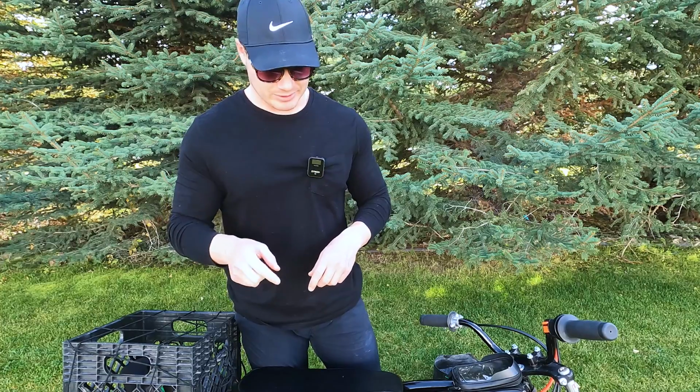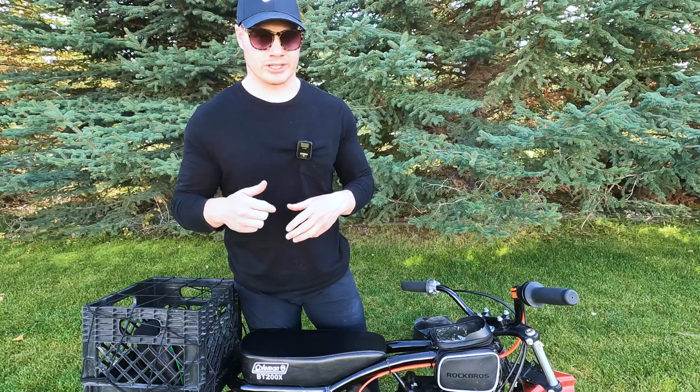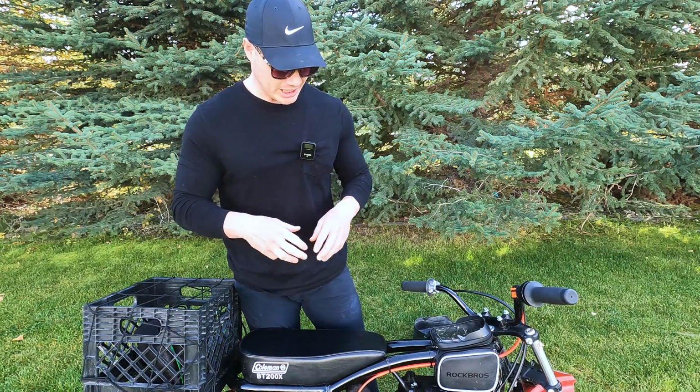The other big change that I made was this Nibbi racing carb. Shout out to my friend Brady. I was having some problems with my old carburetor, and he said that he had this Nibbi carb that I should try out. So I went over to his place and we set this up, and it is awesome.